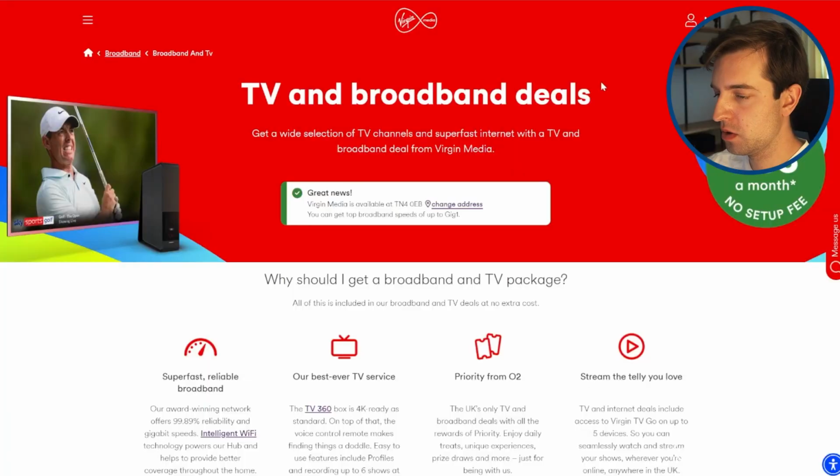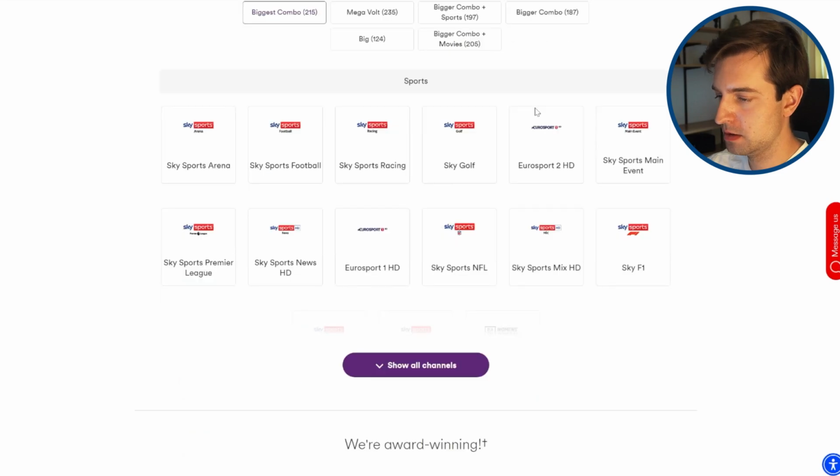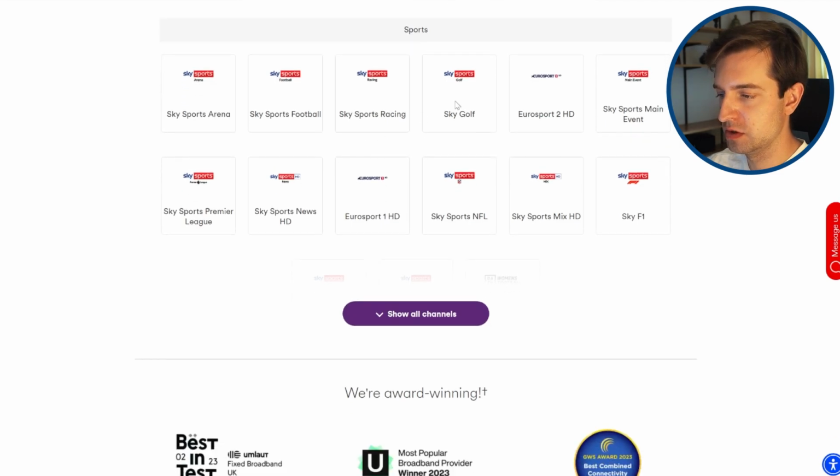So one of the main reasons you might be considering Sky or Virgin Media is the add-ons they offer. Both are really good choices if you want a comprehensive broadband and TV deal with a lot of different cable TV channels. The channels they both have are pretty similar. For example, you don't need to go to Sky to get Sky TV. You can see here on the Virgin Media website, they have all of the different Sky Sports channels.